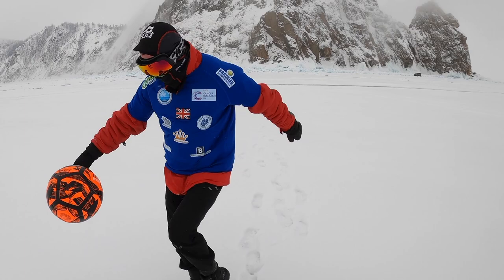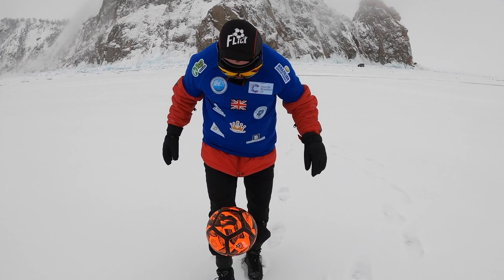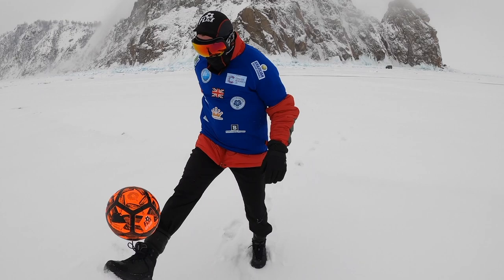At the start of the journey, we're at Cape Khoboy, which is at the end of Olkhon Island, and this is the start of our journey across to the other side of Lake Baikal. Let's go.